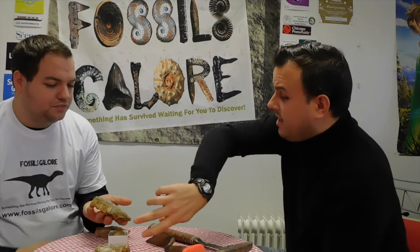And it looks like there's something else on the other side. Yep, so on this side we've got a form of calcite, so it's starting to form like stalactites and that. So as water drips through, it forms all these little calcite crystals.